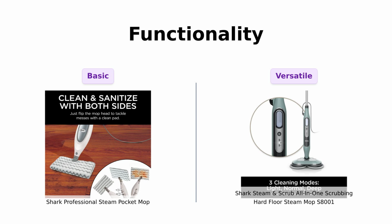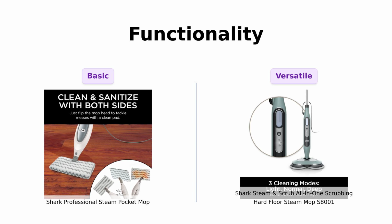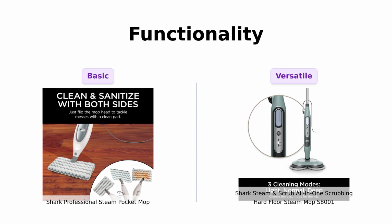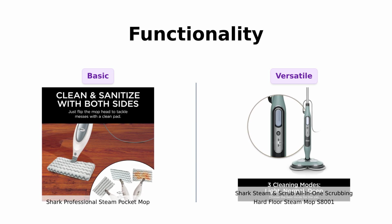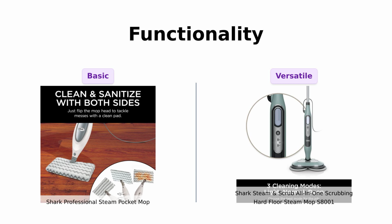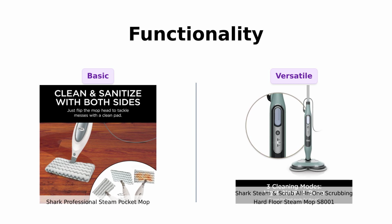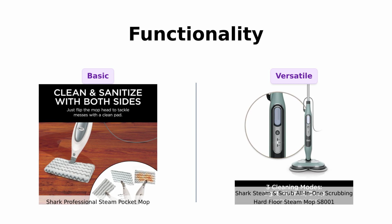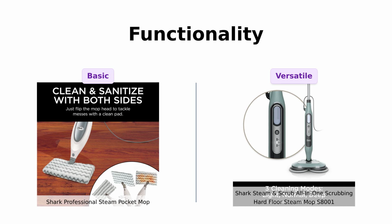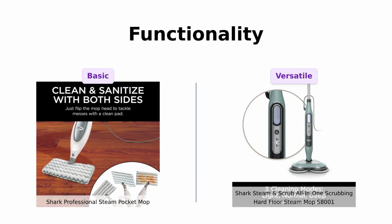When it comes to functionality, the Steam and Scrub has three steam modes: light, normal, and deep, allowing for versatility depending on the mess. Reviewers appreciate this feature, especially those with varying types of flooring. The Professional Mop, however, is more of a one-trick pony with just a simple steam function, which some users find limiting. It's like that friend who only knows how to order pizza. Great! But what about tacos?